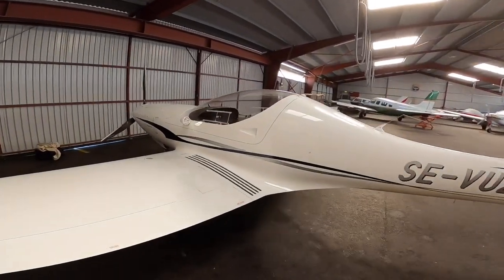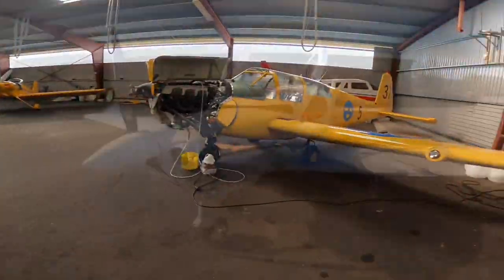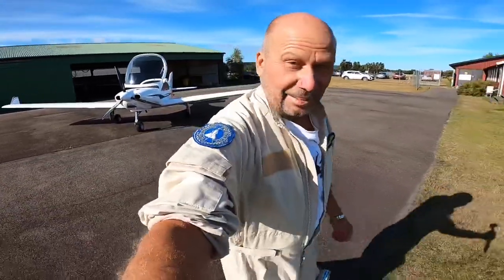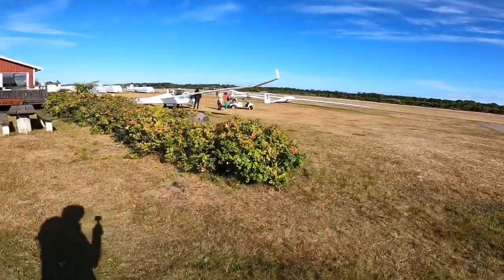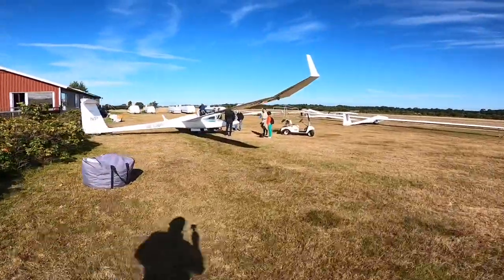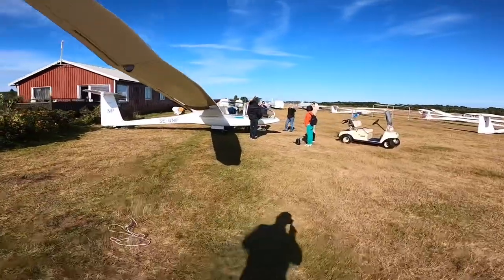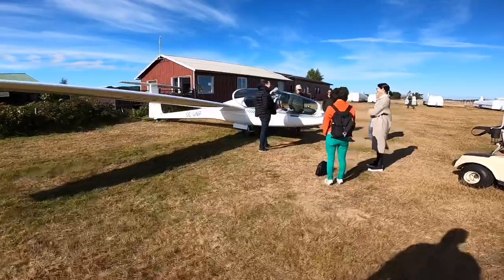Yeah, now I'm doing the daily check on the plane to see that everything is right. Okay, plane is out now. I've undressed. First tow today will be with a man who's got a birthday present. That's a flight in a glider. It was his 60 years birthday present.